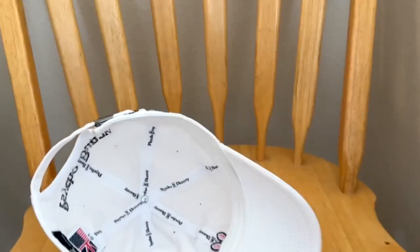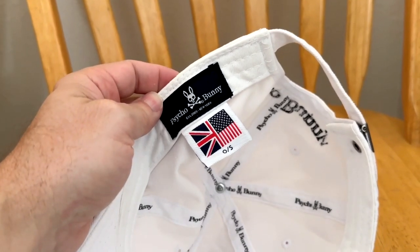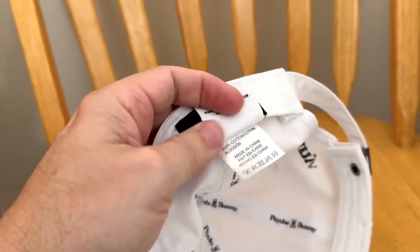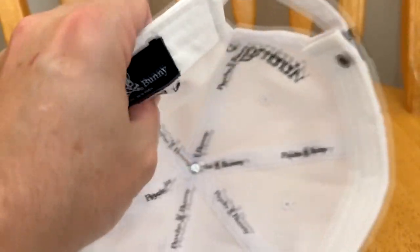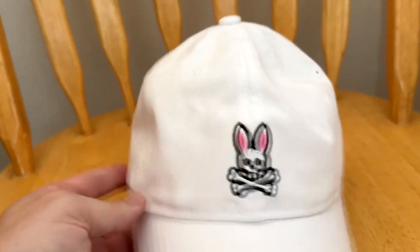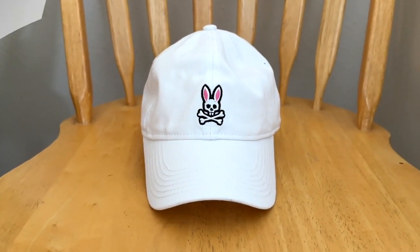Pretty funny there. But again, not disappointed in this at all. It fits well. It breathes well in the heat. I wear it in Florida, and it's not stained yet from the sweat from my head, because it breathes really well. These are just really well-made luxury-type clothes.